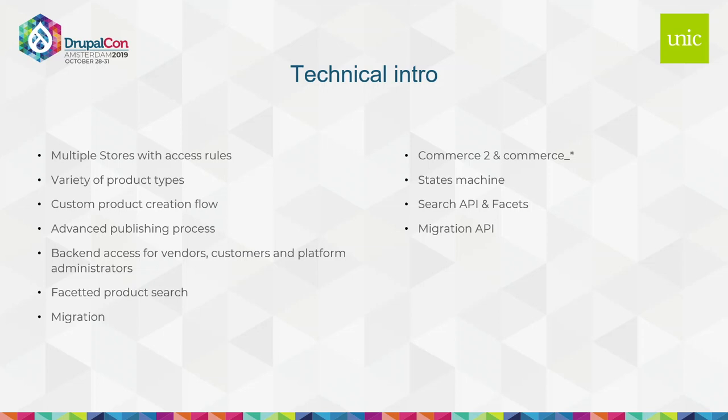We have to create backend access for vendors, customers, and platform administrators. We have an extended faceted search, right? We extended the facets itself with additional information in the front end. And we did a migration for all of the products, but this is not part of this talk today.